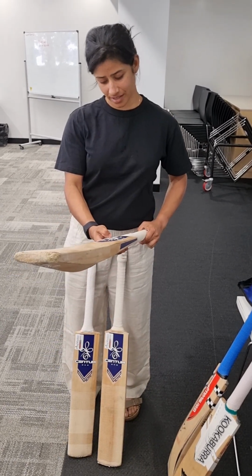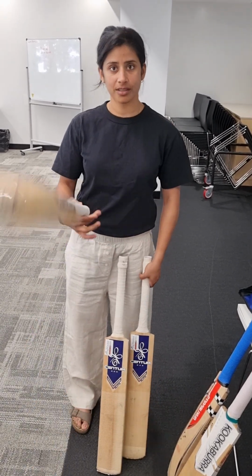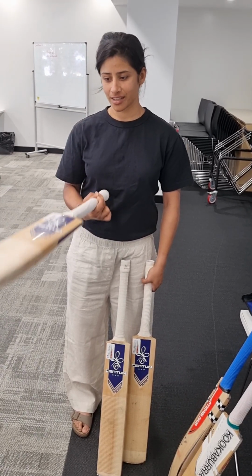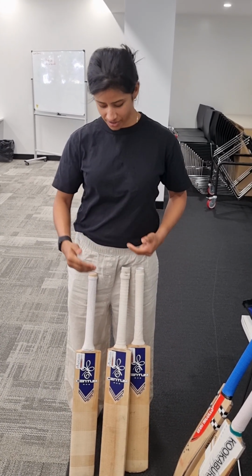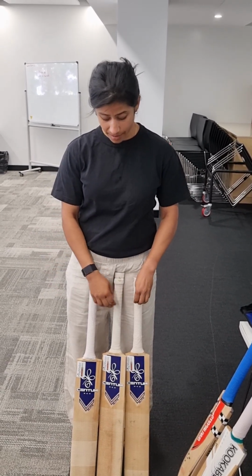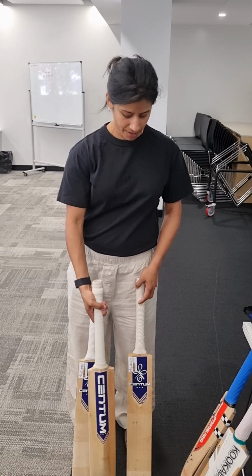So at a 943, it's not far off what you can't even pay money for. So it shows you that the costing and the way that grains of wood are decided don't actually translate to match performance. These are all pretty close, I'd say. And I've used them all in games this year, so there's no clear bad bat or good bat. This is definitely my favourite at the moment.